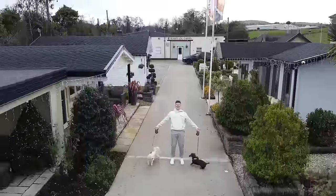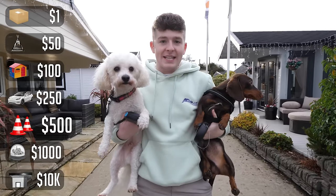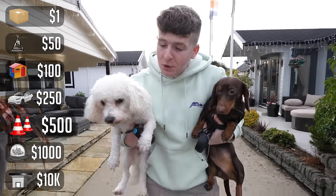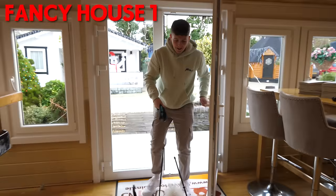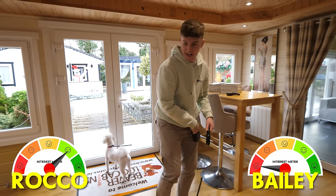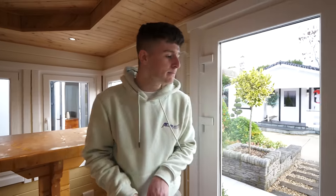This is the next dog house and I've rented this entire place for $500. I'm not going to choose which one they're going to see. I'm going to let them choose because there's quite a few houses here for them to explore. Okay, boys, what do you think of this one, huh? Bailey already wants to go. Look, Bailey's like, I want out of here. Okay, they're both at the door. They want to leave. Not that interested, are you, boys? Let's move on to house number two.